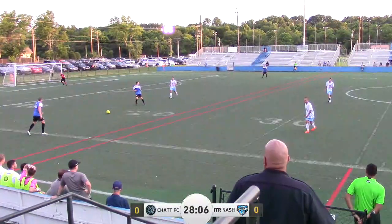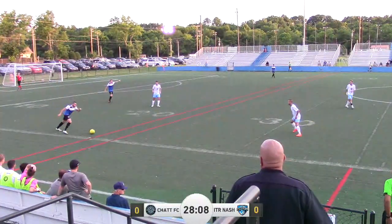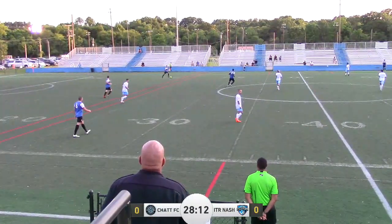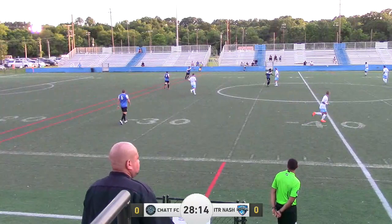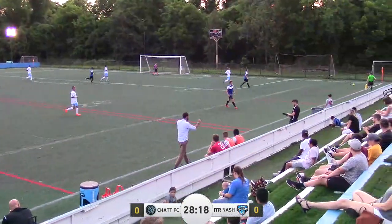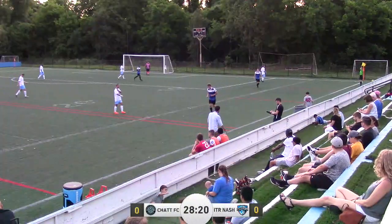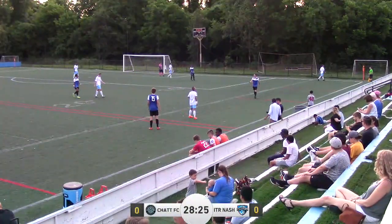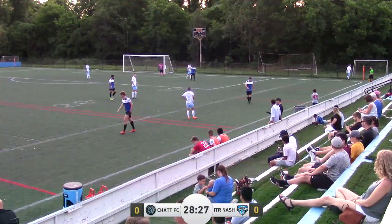Rich Reichenberger, Frank Down, flipping it to Daniel Fasano. Going deep to Andrew Chamberlain, but he can't get the touch. And it goes out for the Chattanooga throw.